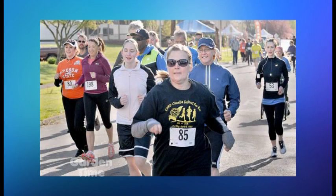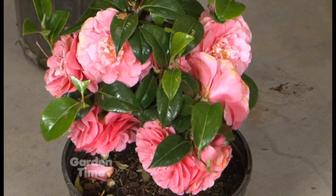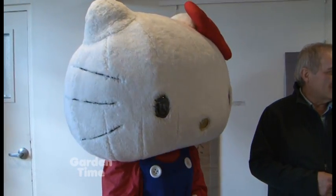And there's also a run happening too, right? Yeah, it kicks off in the morning with a 5K, 10K run walk, which is fantastic. And what's unique, we give the usual t-shirt, which is beautiful, for each runner, but each runner also gets a potted 1-gallon camellia. Really? As a reward for participating. So it's a lot of fun. And really the whole city gets involved, but you have even, of course, my lovely Hello Kitty. Absolutely. Is here too. And I'm assuming that Hello Kitty will be here all day? All day long, yeah. A lot of good photo opportunities, and she'll be mingling all day long.